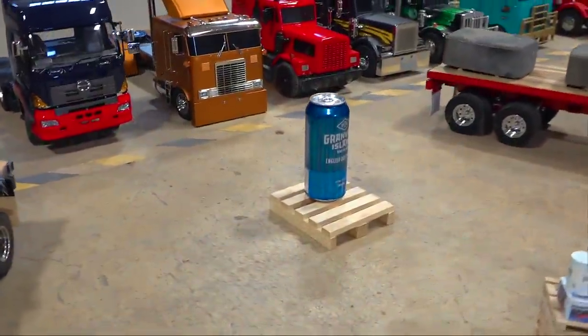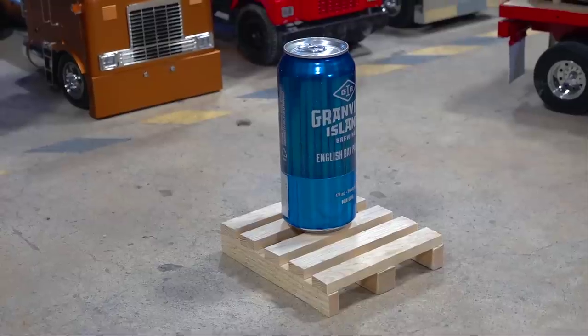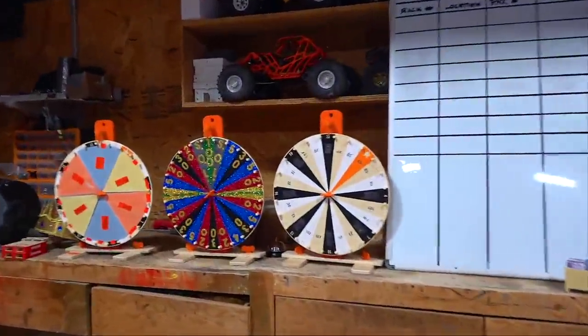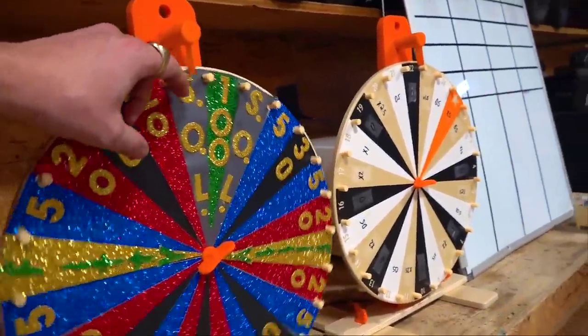Now this pallet right here is going to give you the multiplier, guys. If you get this up onto your trailer successfully with the loader, you will have access to spinning the multiplier if you win today's game. You'll have to tell me if you're spinning the multiplier beforehand. Of course, you'll get your chance to win how much?